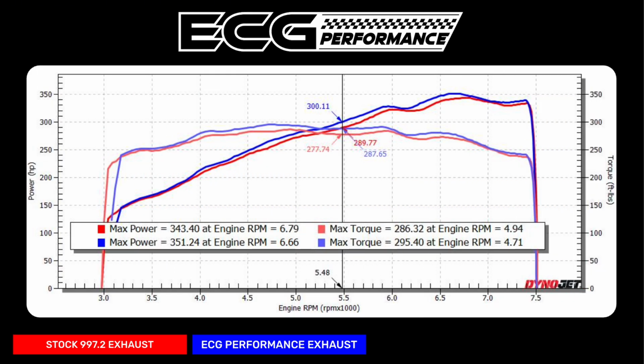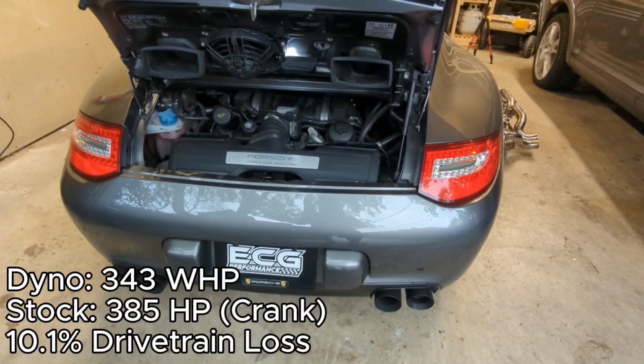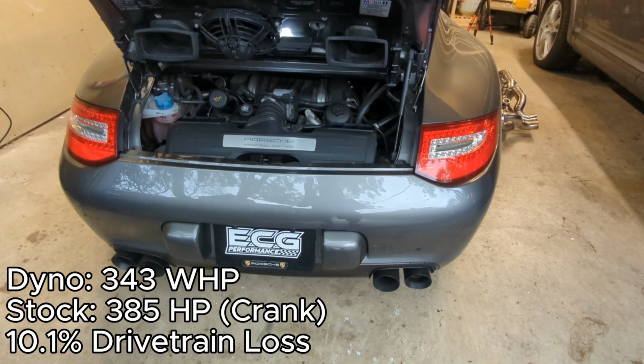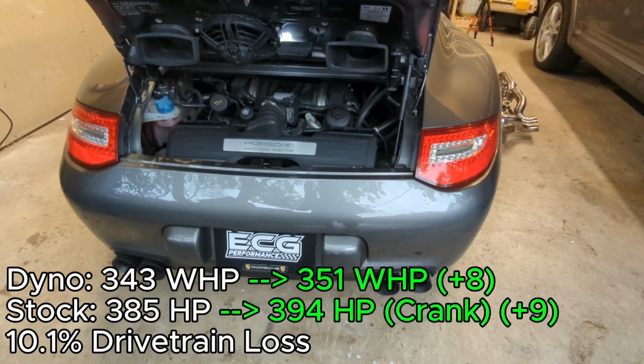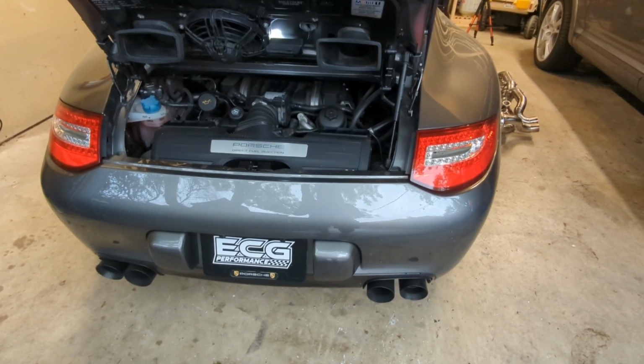Additionally, the car picked up more power and torque throughout the entire power band. This is pretty impressive for just a Catback exhaust system with no tune whatsoever. Alright, with our dyno results, we're able to calculate that the drivetrain loss is about 10.1%. So with our new wheel horsepower, we can calculate our crank horsepower to be around 394 horsepower, just shy of 400. Let's go ahead and put on that Cobb tune and see what we get.